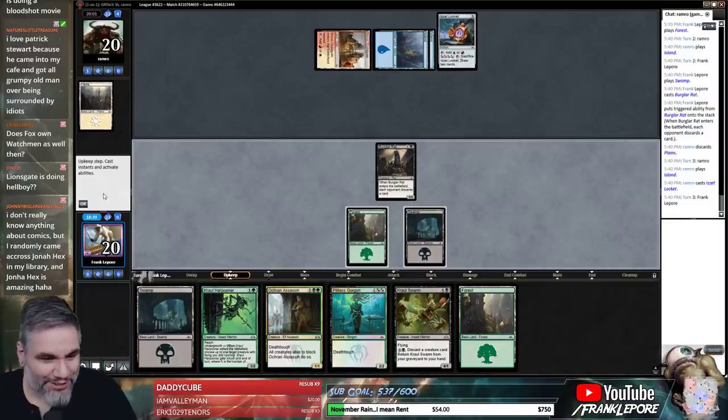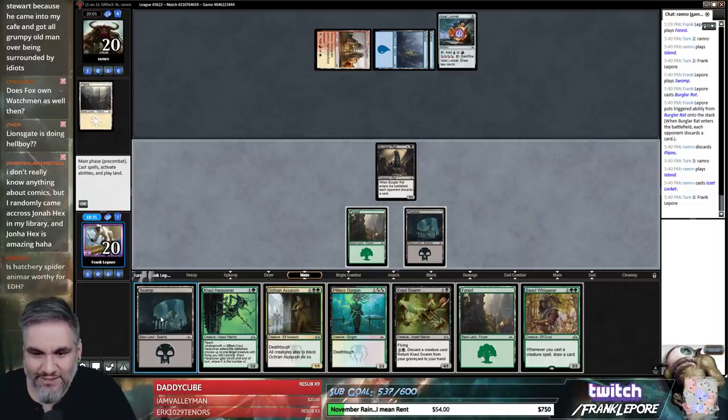I randomly came across Jonah Hex in my library, and Jonah Hex is awesome. Yeah, Jonah Hex is a Vertigo title.